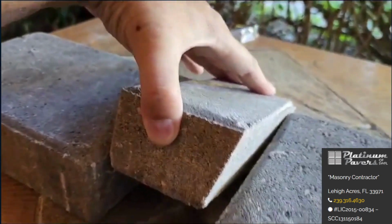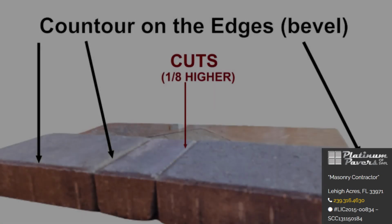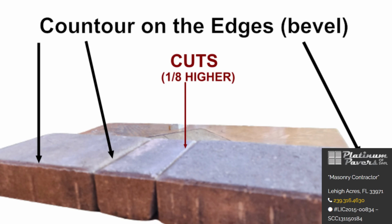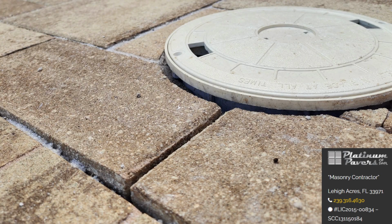I'm taking out the paver to see that it's a cut. Here's a photo explaining where the cuts and the bevels are. This is a picture showing how the bevels happen to be behind the bullnose. This is all normal when you cut a paver.